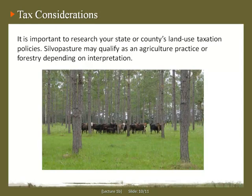There are also multiple land use tax breaks and incentives for forest management that vary from federal to state to county levels. It is prudent to get in touch with your NRCS district conservationists and county farm service agency representatives to see what silvopasture establishment and management may qualify you for.